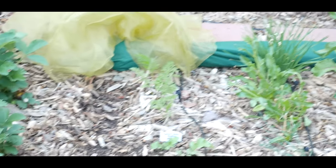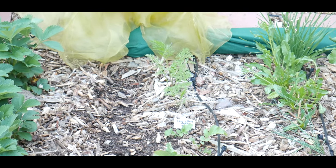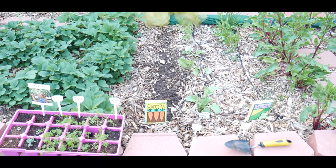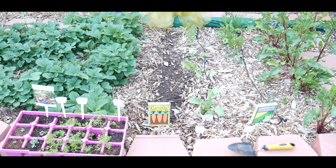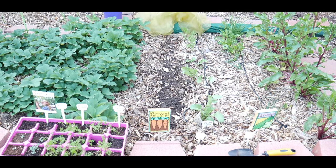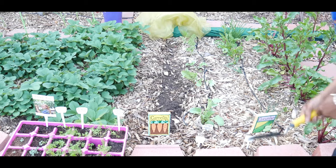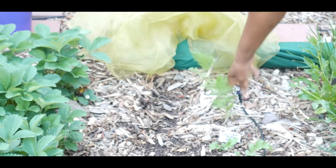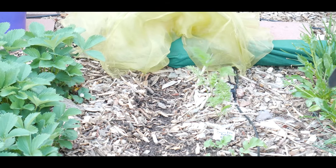So I just wanted to share my tip on what I do to eliminate the pest of carrot flies attacking my carrots. I'm going to go ahead and start planting my carrots. Oh, and by the way, I just want to let you know, I ended up with a volunteer. Isn't that cool? I've got two volunteer carrots that came up from last year.